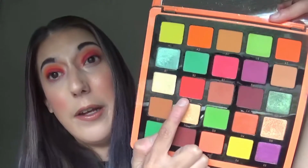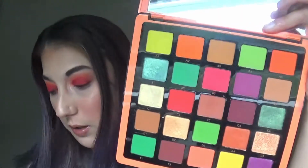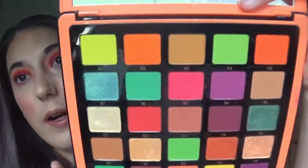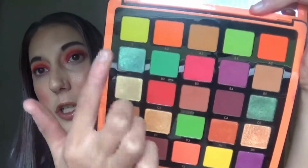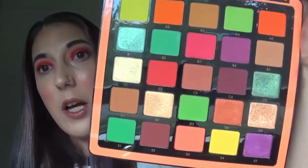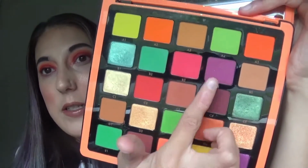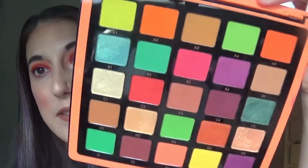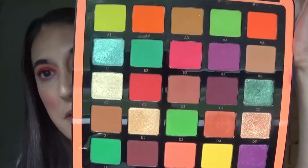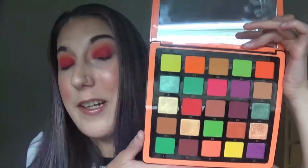You have a red, you have an orange, two oranges, but it's looking a lot more washed out actually. You have a couple of oranges, red, orange, yellow. You have a yellow and a yellow. You have green, you have blue, you have violets and purples and another blue over there. This is crazy. You have all of the things you need. You even have a gold shimmer and you have your brown transition shades. I just feel like this palette is insane.